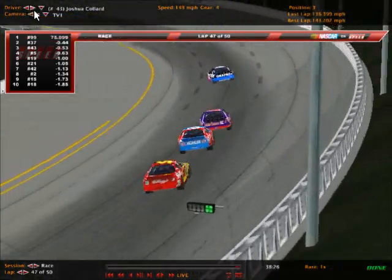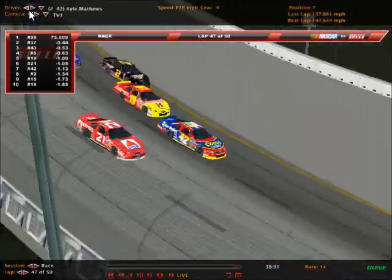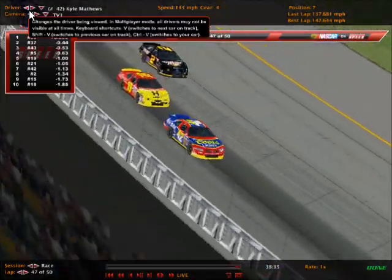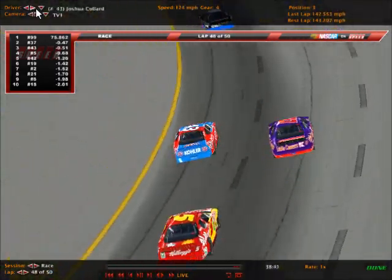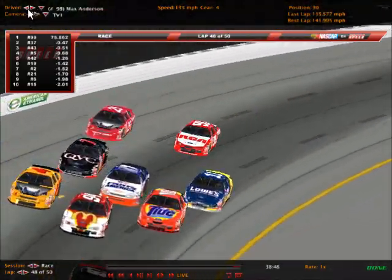And Phil Parker running in 4th position. Jesse Turner actually was in 5th position. Now Kyle Matthews looks inside and he'll take 5th there. Jason Haywood's up the track here. And here comes Jesse Turner and Dylan Young. And Joshua Collard going to 2nd position now in car number 43.